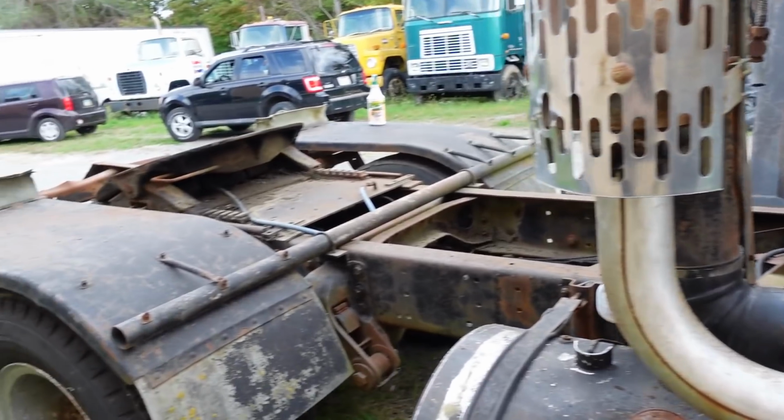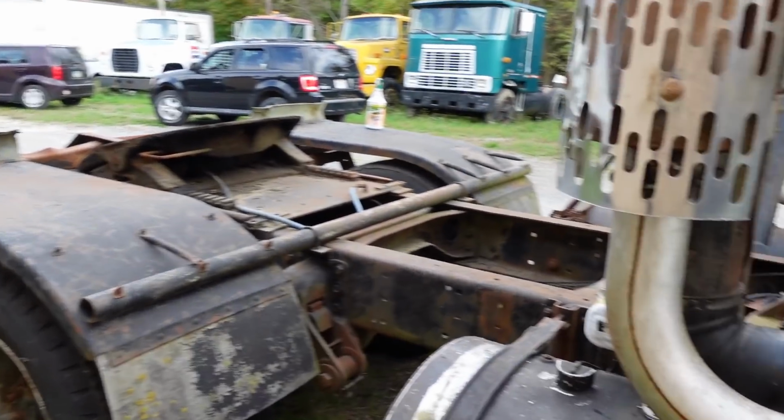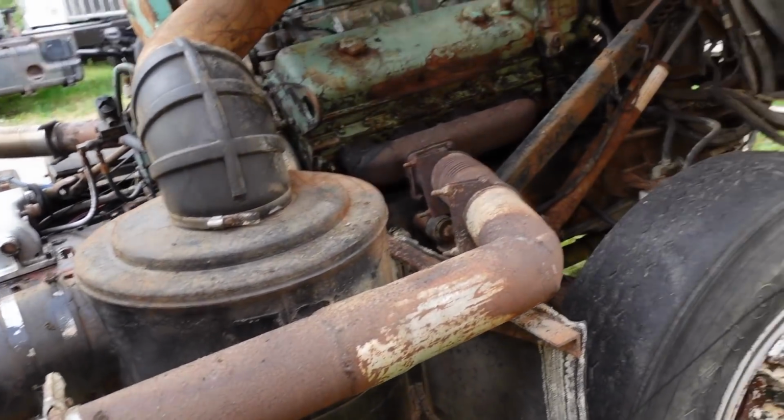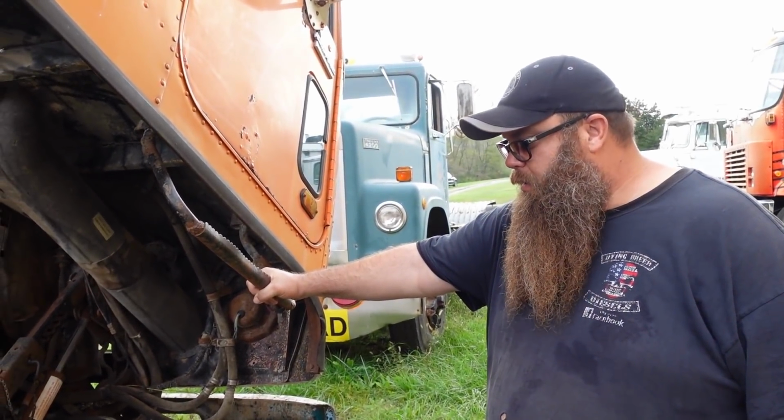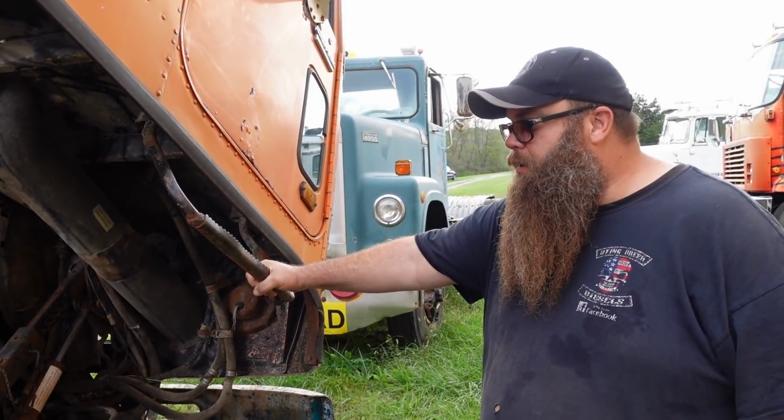Yeah. My dad had one of these. He had a Detroit in it, and he used to run steel from Pittsburgh to Detroit. Same specs. Yeah. 318, 13 speed.